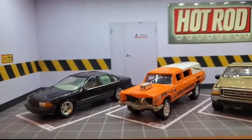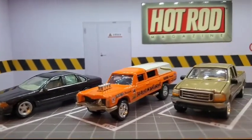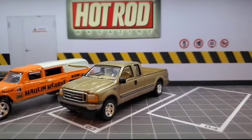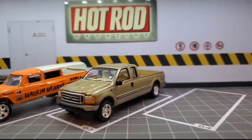Okay, here we go. There is our 95 Chevy Impala SS, followed by the Hemi-powered Holland Hearse, and then our 2001 Ford F-250. Very, very cool stuff.